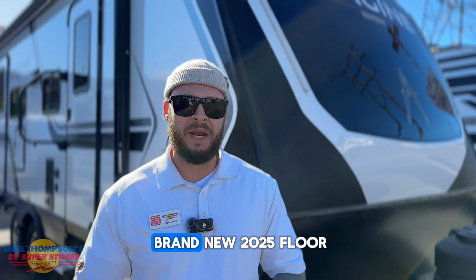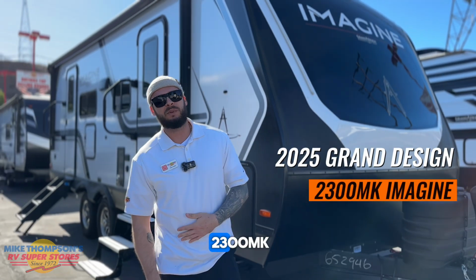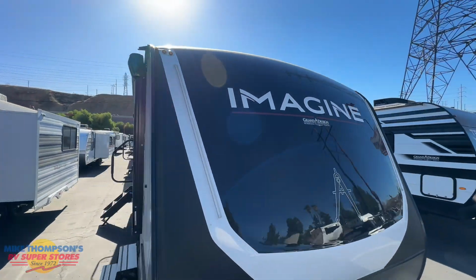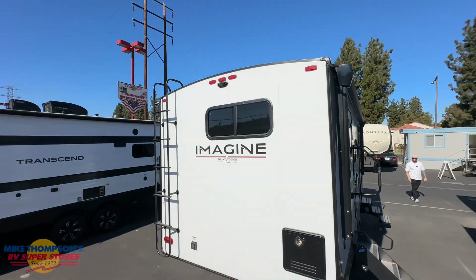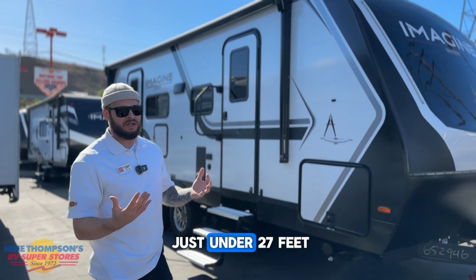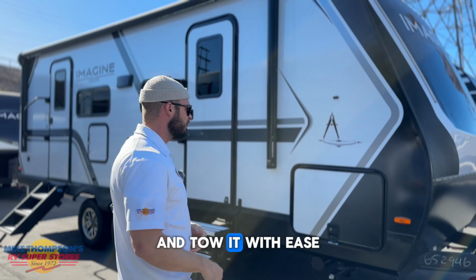Wanted to showcase a brand new 2025 floor plan for the Grand Design Imagine. This is the 2300 MK. This coach is technically half-ton towable, and just under 27 feet, you guys are gonna be able to get into any campground and tow it with ease.